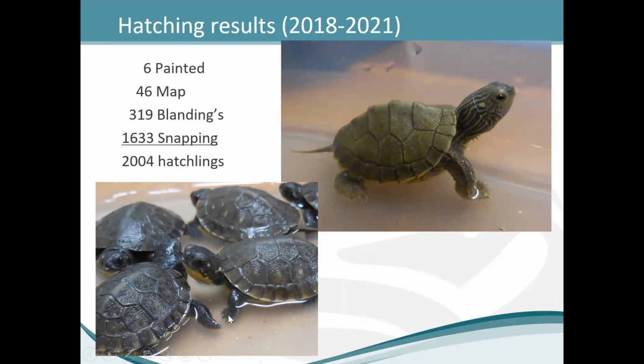In the bottom left-hand corner are the hatchling Blandings turtles. So we released just over 300 of those. Again, they're hard to find their nests. And you can see most of what we're doing is releasing snapping turtles back into the wild.